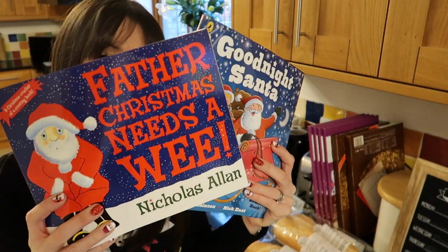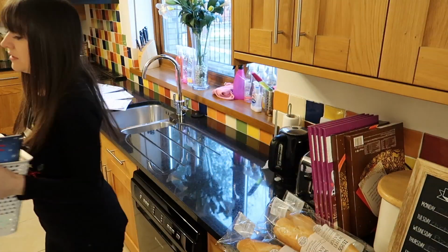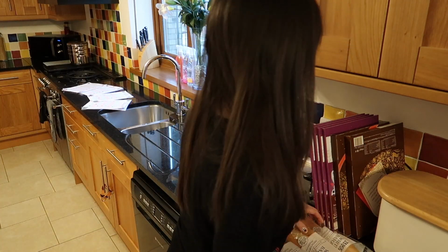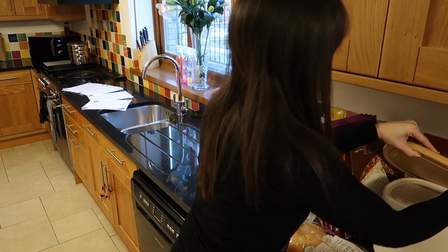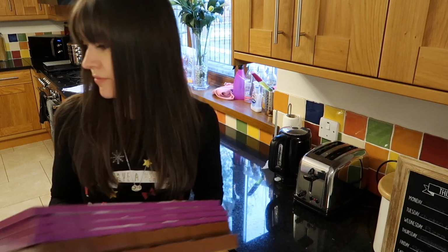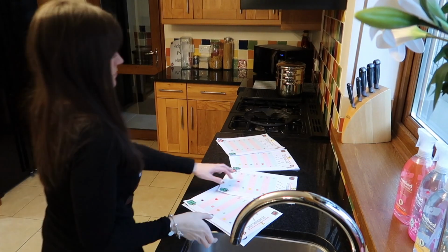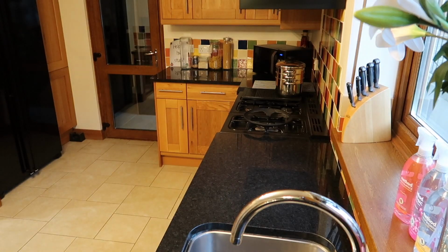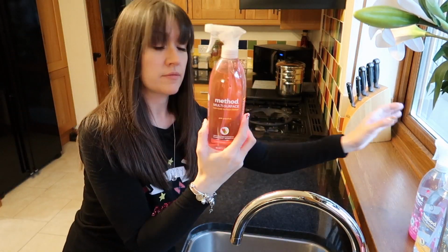I'm putting them in this basket, ready to go upstairs. These are books that the Elf on the Shelf brought. They can go upstairs, so I'm just shoving that basket out in the hall, ready to go. The bread is going in the bread bin, just to clear my countertops. The advent calendars, loads of fun, but it's just clutter around Christmas, isn't it? The Elf on the Shelf behaviour chart, the advent calendars, just stuff everywhere.